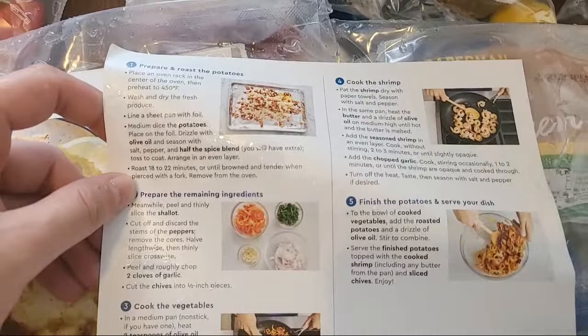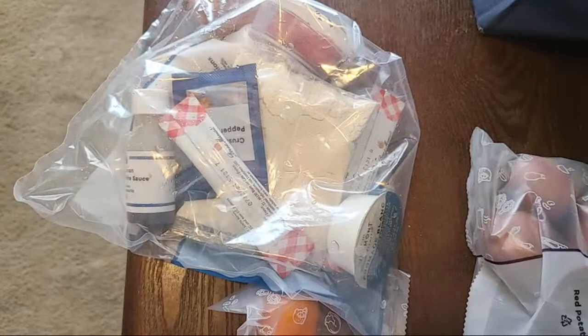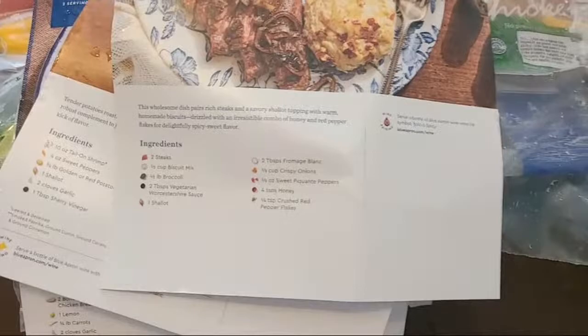Nice. Very nice. And then the other one, the last one, was the seared steaks and hot honey biscuits. Oh, so that one, this right here, look. See all this right here? That's biscuit. That's all the flour and stuff that you mix to make the biscuits. Because there's the biscuits right there. And they're actually hot honey biscuits. Oh, I want to eat me some hot honey biscuits. I like that. And then all the directions to make it.